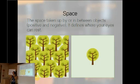Positive is used to describe not just the color or anything, it's what the subject of the design piece is that you want. So in this example, this tree would be the positive space because this is the object that you want people to focus on. And in the background, that green would be the negative space. The same thing applies here. But as you can see, depending on how you manipulate the negative space, you get very different feels, even though the object is the same.